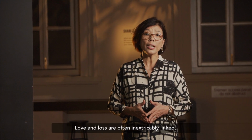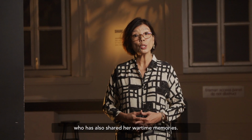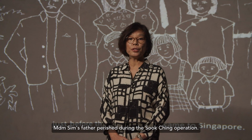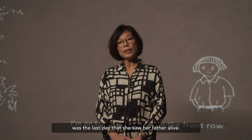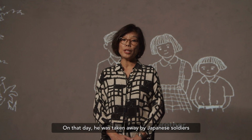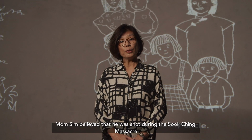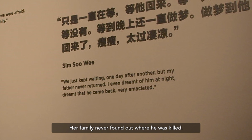Love and loss are often inextricably linked, as experienced by Madam Sim Soo Wee, who has also shared her wartime memories. Madam Sim's father perished during the Suk Ching operation. 18th of February 1942 was the last day that she saw her father alive. On that day, he was taken away by Japanese soldiers from home and never returned. Madam Sim believed that he was shot during the Suk Ching massacre. Her family never found out where he was killed.